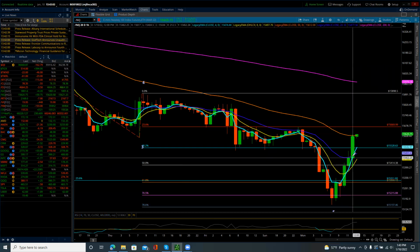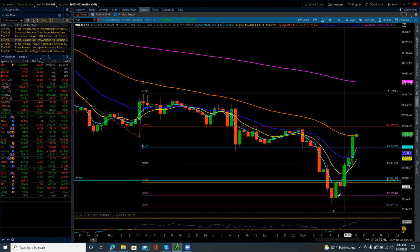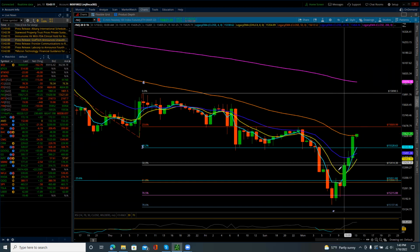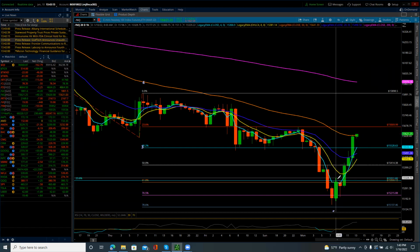Now, if it really starts to break again, it's going to leave, as you can see, 3 waves up, which would not be good. But I'll tell you what it has to break to leave it there. It has to break back down below 15,329. A break below 329 leaves it as 3 waves up and turns the market into a more negative mode.